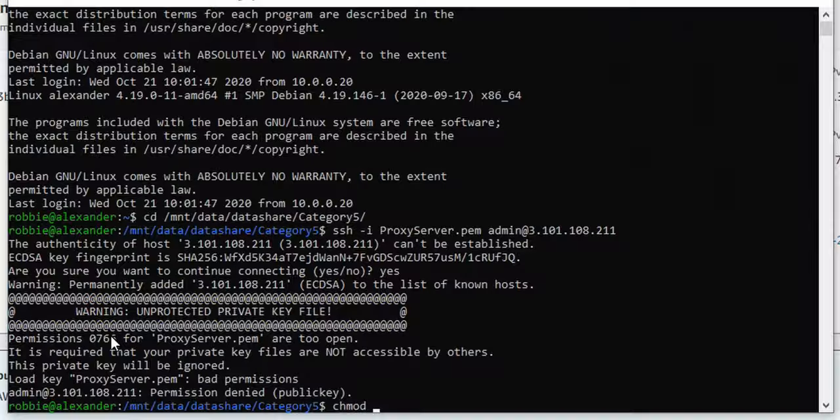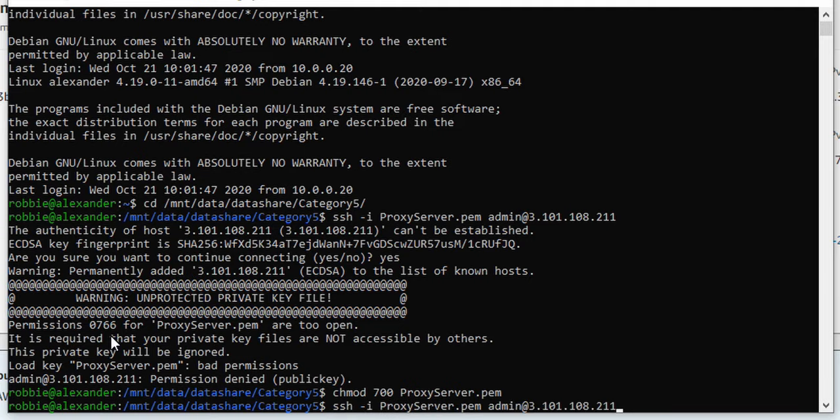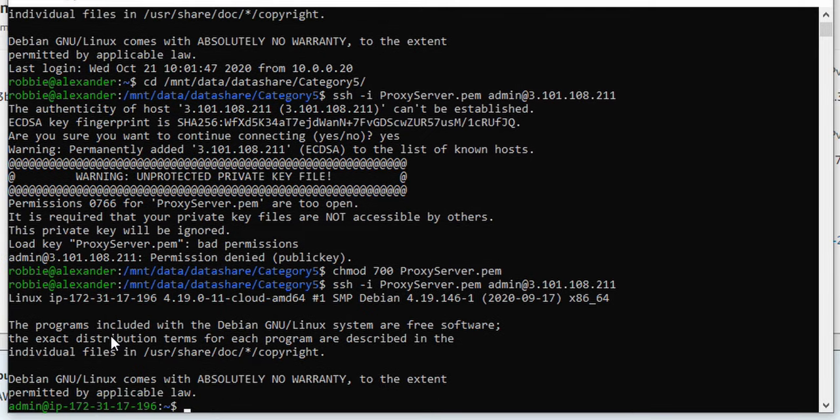So chmod 700 proxyserver.pem. Let's try that and now try again. So what I've done is, oh, and now I'm connected. It just worked. 700 means I, the owner of that key, am allowed to do anything with it: read, write, execute. The 00 means nobody in the group, nobody that is not a part of the group, is allowed to access that at all. So it's basically a dumb file that they can't even open.